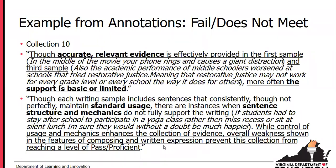So though accurate relevant evidence is effectively provided in the first sample and the third sample, more often the support is basic or limited. So in this collection, we have instances of accurate relevant evidence, and you'll find that in student writing. Many times a student is going to do something well in many places, but more often in this collection, the support was basic or limited and pushed it into the fail category.